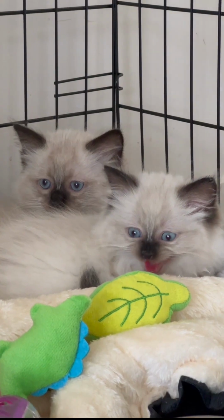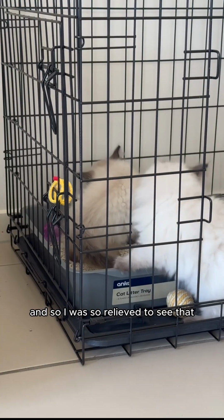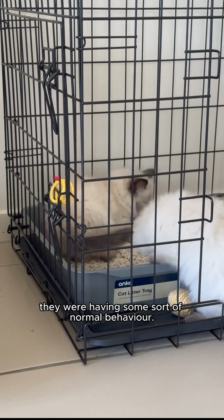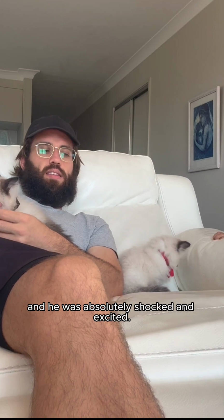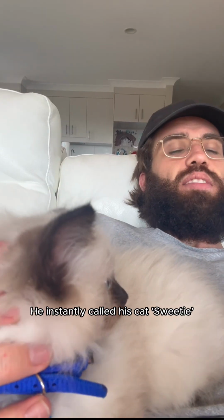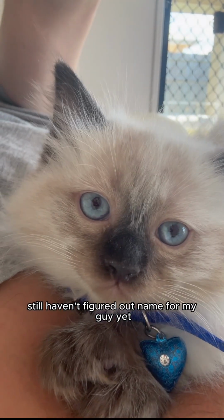What the dog doing? Eventually they started eating and going to the toilet, and so I was so relieved to see that they were having some sort of normal behavior. Then I picked my son up from school and surprised him, and he was absolutely shocked and excited. He instantly called his cat Sweetie, which is the one with the red collar. Still hadn't figured out a name for my guy yet, but he was sound asleep on me, which was super sweet.